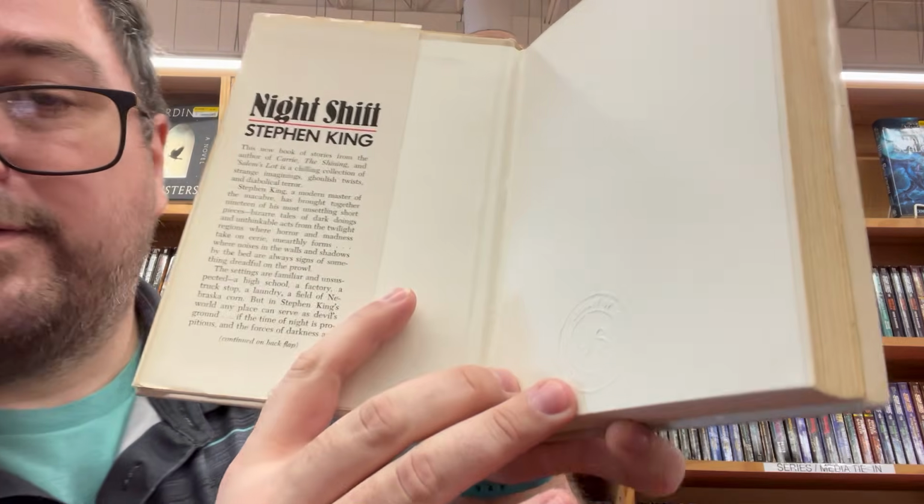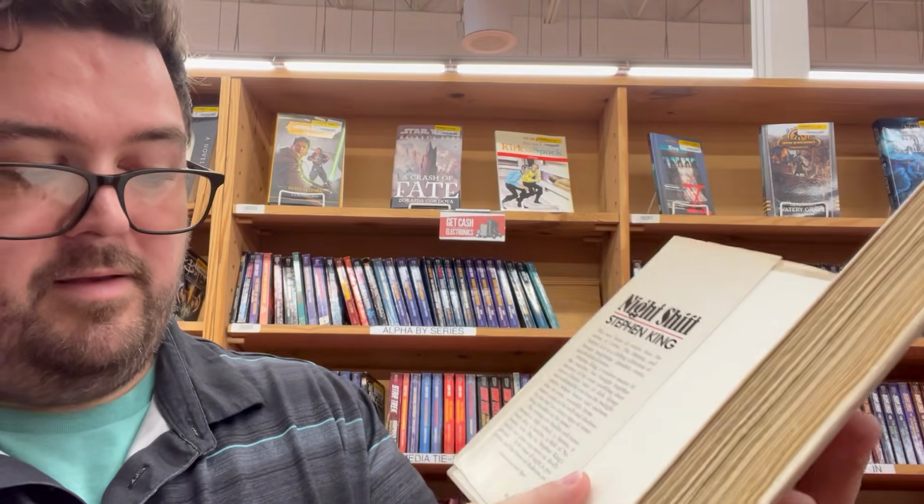$25 for Night Shift. This is also from the library of JS. So JS potentially passed away and all of their books ended up here. So you have your basic, it is at least two-tone, and it has more of a paper binding. This is actually a step above the quality of some book club editions that I've seen. And it has a jacket, which is always nice.